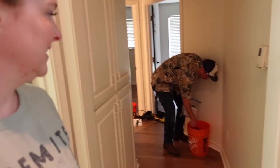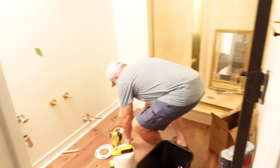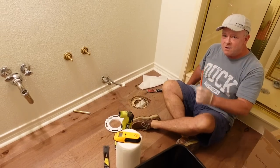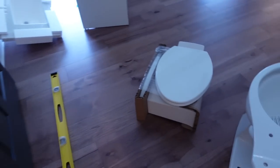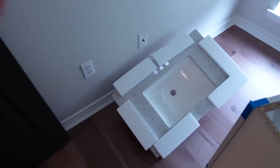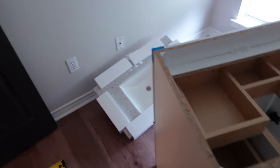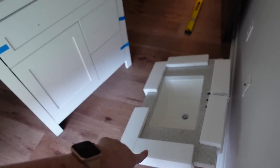Hi, Nornie. So let me show you what they're up to. All right, what are you up to? Installing a toilet and installing a vanity. Hi, Dad. Hello. Just putting a toilet in. So here's the one intact toilet. Here's the... Wow, that's loud. Here's the vanity and the topper. I'm sorry it's so loud.